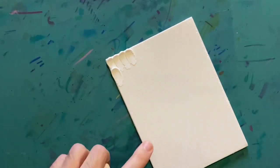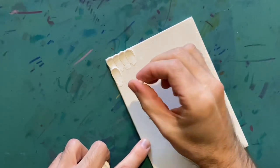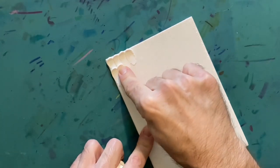So you guys saw that was just white texture. That whole painting was done with white. So I'm just taking little pieces of white modeling clay. You guys have seen me paint with clay before. That's my thing. I used to always paint with clay.